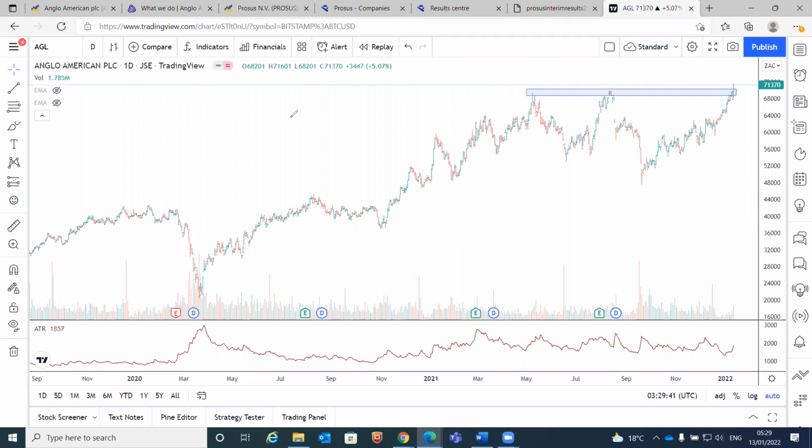Remember, we said it's a group of companies. They are different. If you just type Anglo American, you will see a whole lot of different companies. In this case, we are looking at AGL. The share price is currently trading at 713 Rand per share, which is good. We saw that the stock was trading within this range, busy going up and down there.